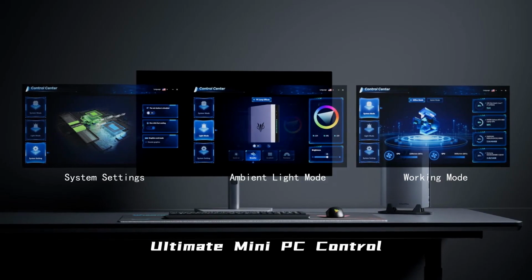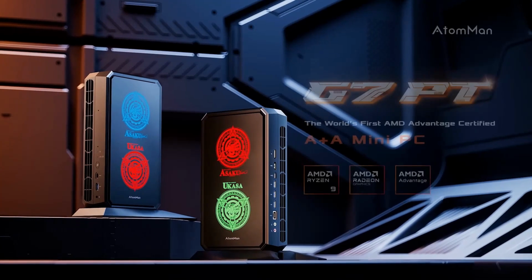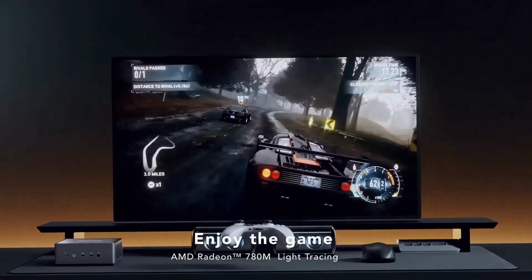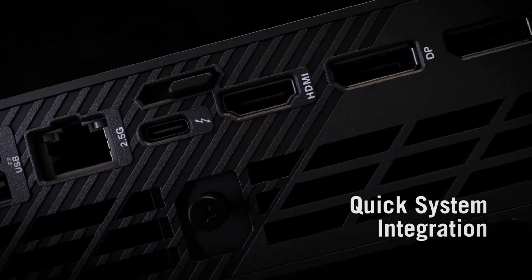So, there you have it, 5 Mini PCs that prove you don't need a massive case to play big. Whether you want plug-and-play gaming, a living room emulation station, or a powerhouse desktop alternative in a compact shell, there's something here that fits. Which one are you thinking about picking up?